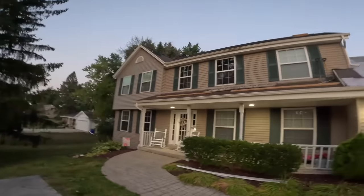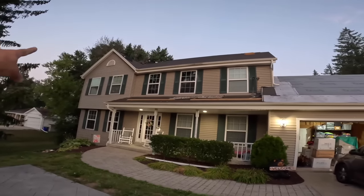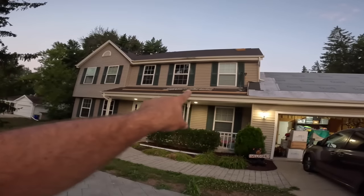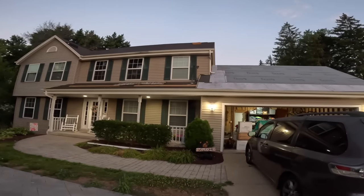The guys have been working on the roof. This part here is all done. And I think today they're just going to finish over the garage and then that little part there. I think they're probably going to finish up today. So they did a really nice job.